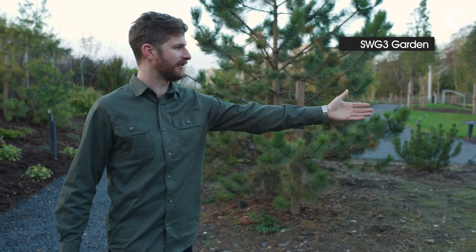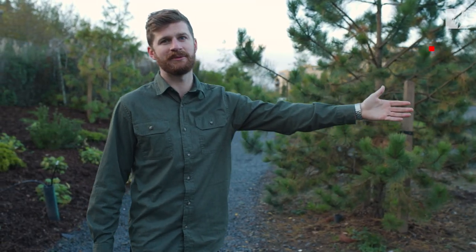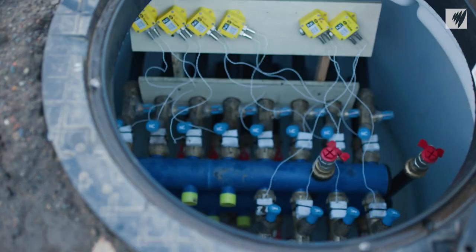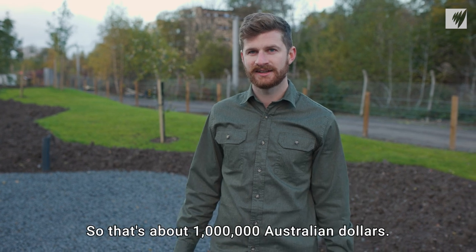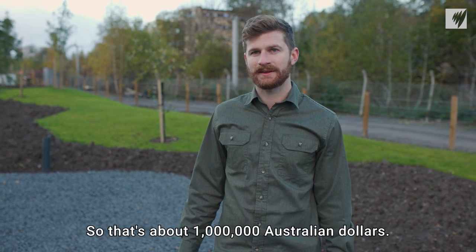So there's actually a borehole underneath the ground right here, a few meters down, and we've got 12 of them out here. The whole project all in, now that it's finished, I think is £600,000. So that's about £1 million in Australia. We've estimated it's going to pay back over about 5 years, and that's from energy savings. So that's a really good payback.